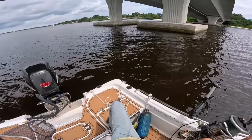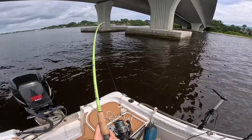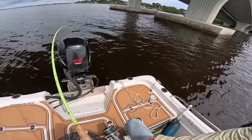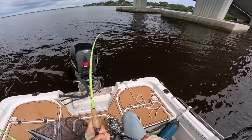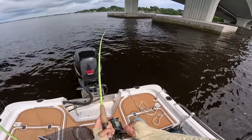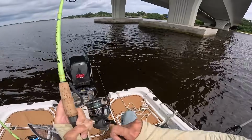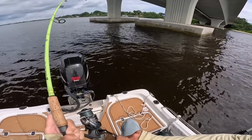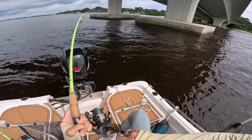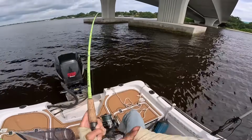There he is. Good fish here. Get out of there. Oh. Oh my God, this is a big one. Now. That's a big fish here.